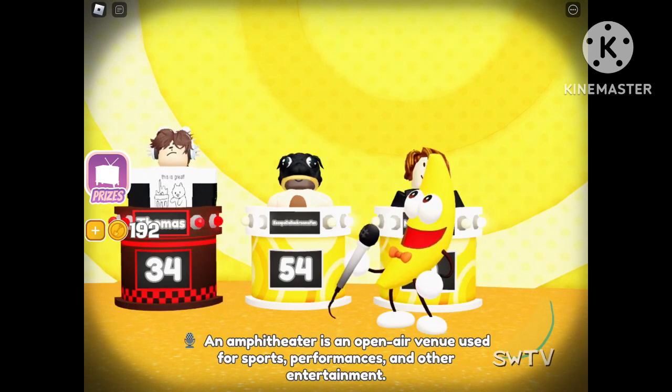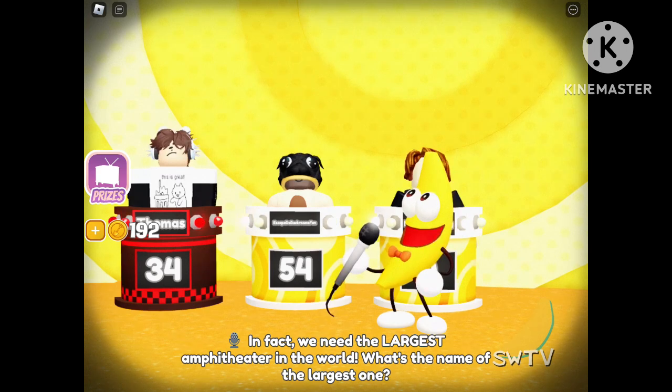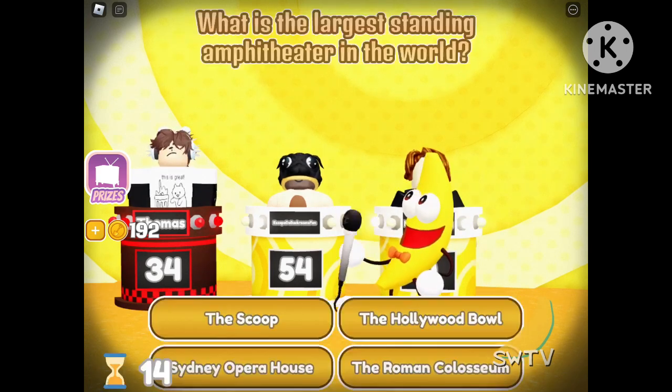An amphitheater is an open-air venue used for sports, performances, and other entertainment. My band, The Announcers, were looking for a place to play. We're really popular, so we need a really big place to play. In fact, we need the largest amphitheater in the world. What's the name of the largest one?